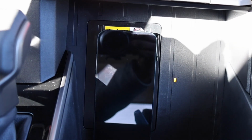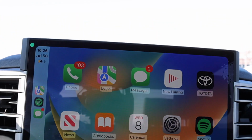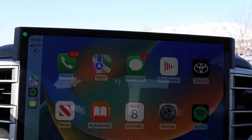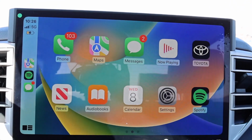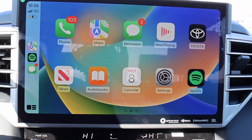or 4 hour trip and your phone's not really charged, this will trickle charge your phone, or it will maintain the battery depending on what you're doing on it. So with that being said, it's not going to charge it fast. So if you need a fast charge, you're going to need to plug into one of the USBs. But most people know about Apple CarPlay, so I don't have to spend too much time.